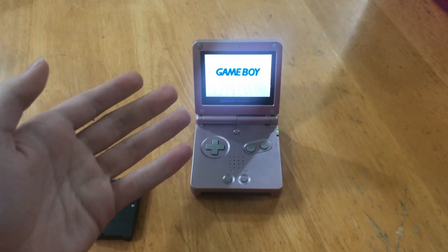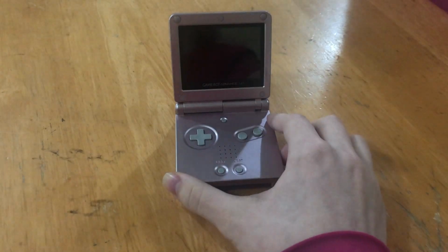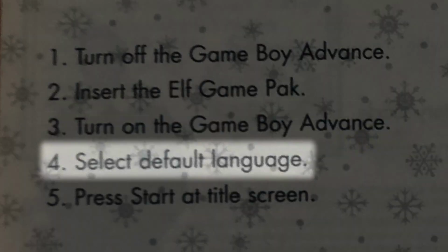What do I do? If you don't know how to operate a Game Boy Advance, then you're in luck. The game's manual has you covered. Turn off the Game Boy Advance. Insert the Elf Game Pack. Turn on the Game Boy Advance. Select default language. This is an important step.